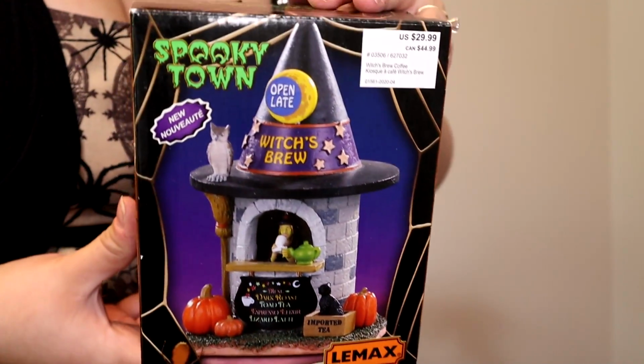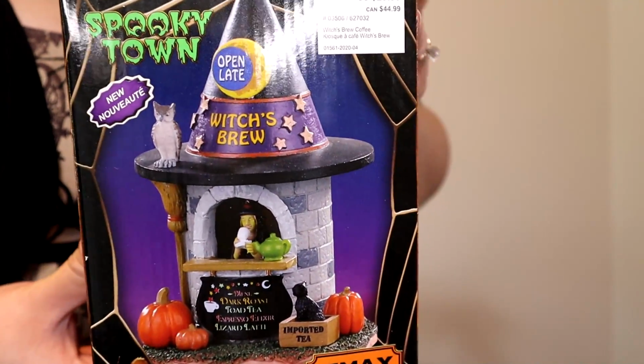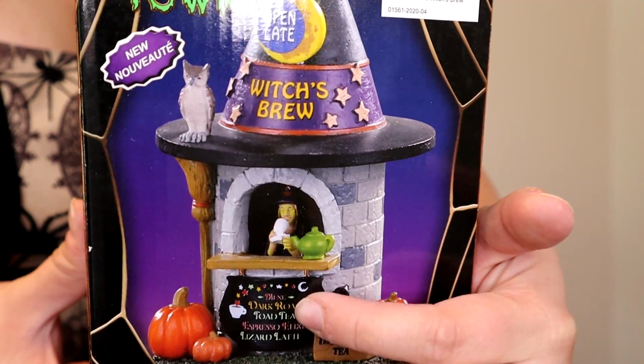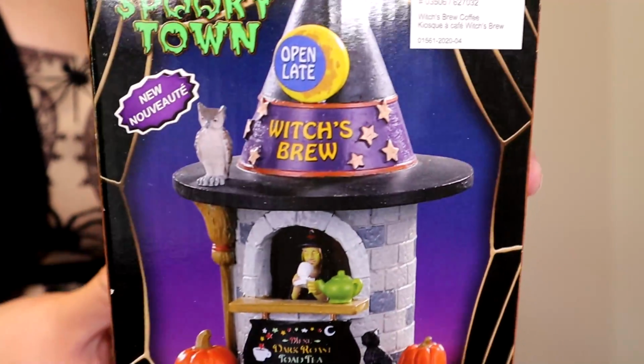And then she did get me 2 pieces, like the actual buildings, the first of which I had mentioned I thought was super cute this year, and it is the little Witch's Brew coffee hut. So she's got the little hat tower, and she's got a menu of all her coffees and brews, and she's in there selling her little stuff. This one doesn't light up or anything, it's just a little standalone piece.